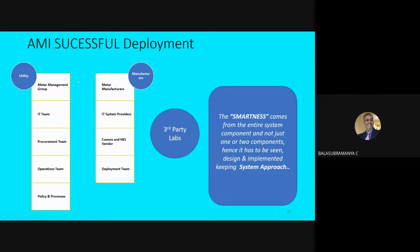So successful deployment of utility management with IT team, procurement team, operational team, policy process is not possible by a single individual. It has to be done taking into account the various sub teams. For example, you have to have a telecommunication engineer with you, a system IT engineer with you, and a data analytics engineer with you. So make sure that all these things are integrated into what we call a holistic approach solution. From the manufacturer angle, meter manufacturers take them to confidence.